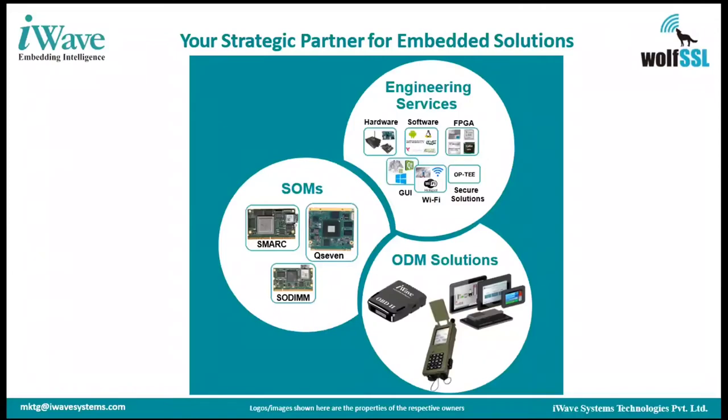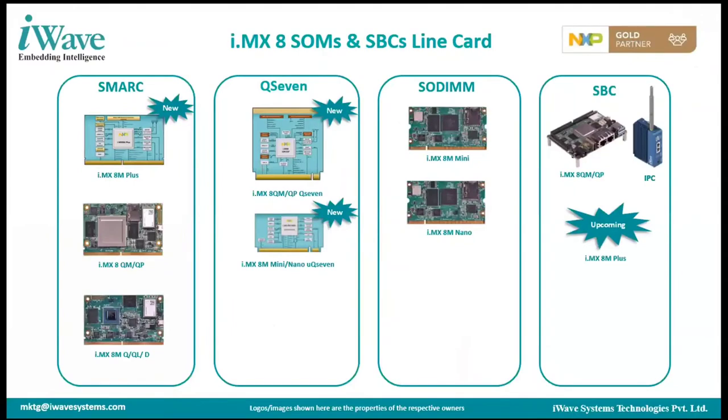Coming to the ODM solution, we are offering an OBD2 dongle with Wi-Fi, LTE, and CAN-FD protocol. This is suitable for any type of vehicle with OBD ports. Other than OBD dongles, we also have a rugged handheld device, which can be used in any type of tough environment. And we also have an HMI solution with various GUI frameworks integrated. Coming to i.MX8 SOMs, we are offering SOMs for i.MX8M, i.MX8QM, i.MX8 Mini and Nano. And if any customer wants a complete solution from iWave, we have a single board solution also.